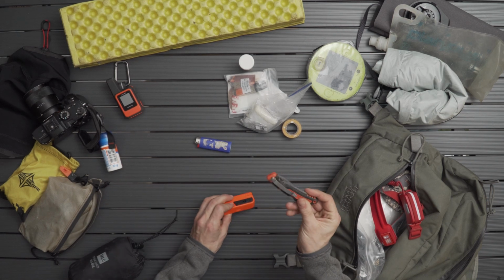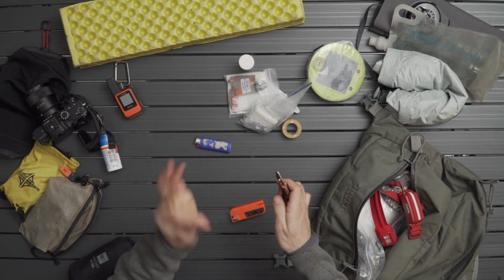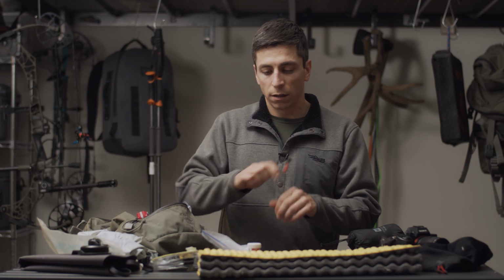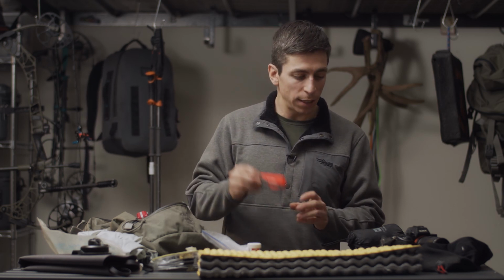I'm always going to have a replaceable blade knife, so I can just swap out a brand new blade. I don't have to sit there and sharpen a new knife. I can just throw a new blade on, so that's super handy.